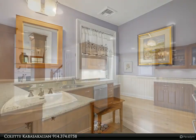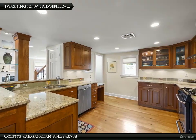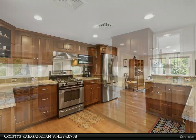The energy costs in this house are less than 50% of the same-sized standard-built home. Propane heat 4 zones, even the basement has conditioned air. Garage and basement floors are urethane coated. Move in and enjoy everything this home has to offer.